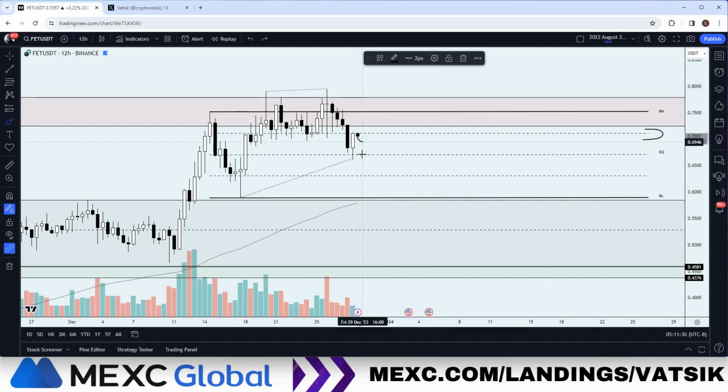If we don't get that and we start to chop around in this region, it could really mean two things. Honestly, it could be consolidating for a move up or consolidating for a move down. It would offer a good opportunity for R&R because you'd have the ability to put your stop loss really close to the prior low. You do run the risk of just getting chopped up, but to catch 75-80% of the move if it does break up does provide a good opportunity.